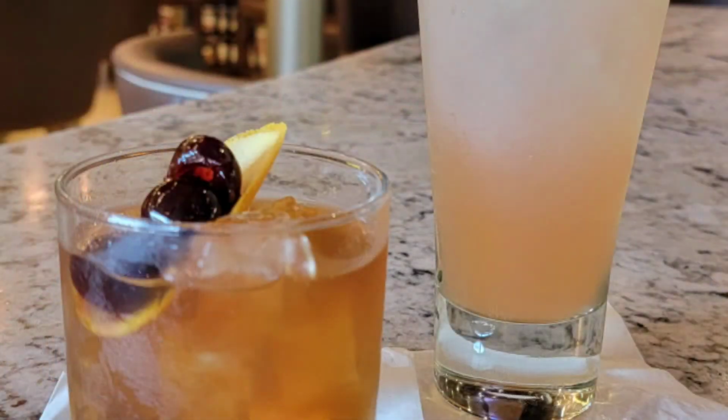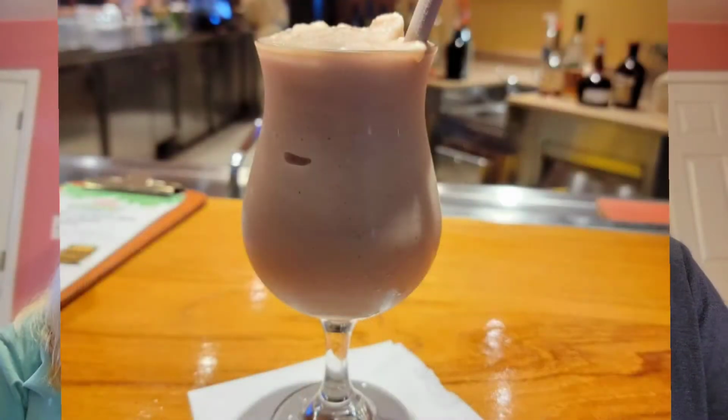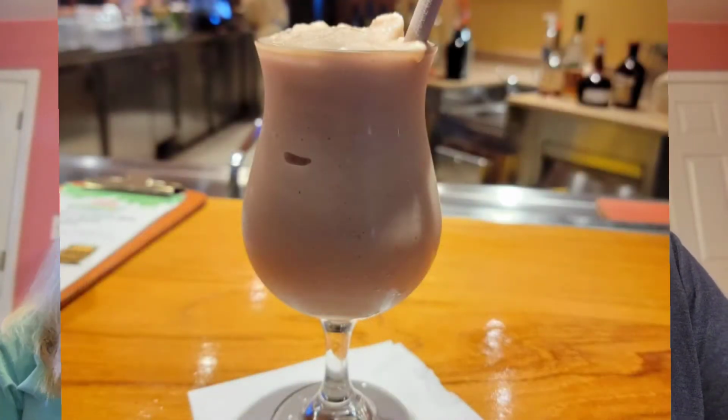If you have the soda package, it's $9.50 per day per person for adults, and $6.95 per day per person for children, and that just gets you sodas and juice. If you go to the Cheers package, which was the one they were asking about, it's $59.95 per day per person in the cabin over 21. And if you're only drinking 2 drinks, then the average drink on the ship is about $10.50.